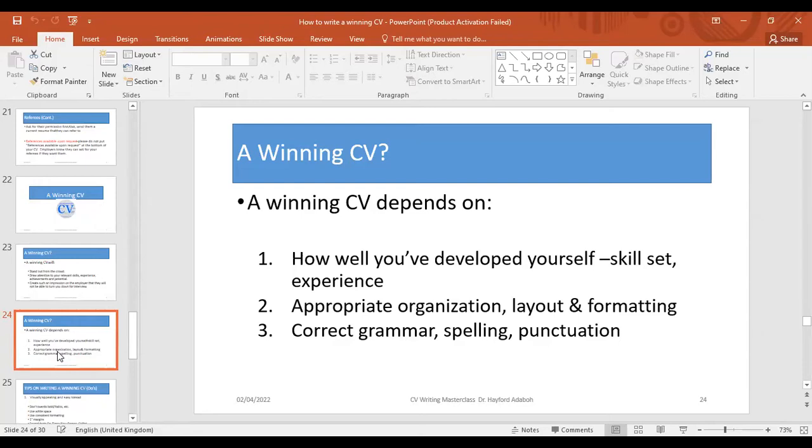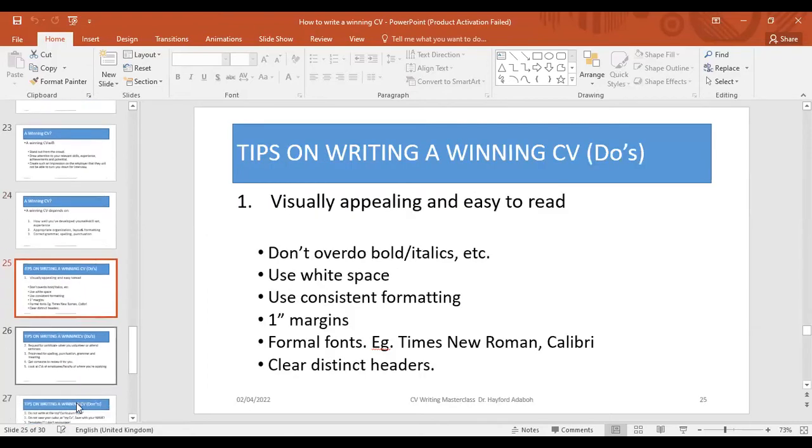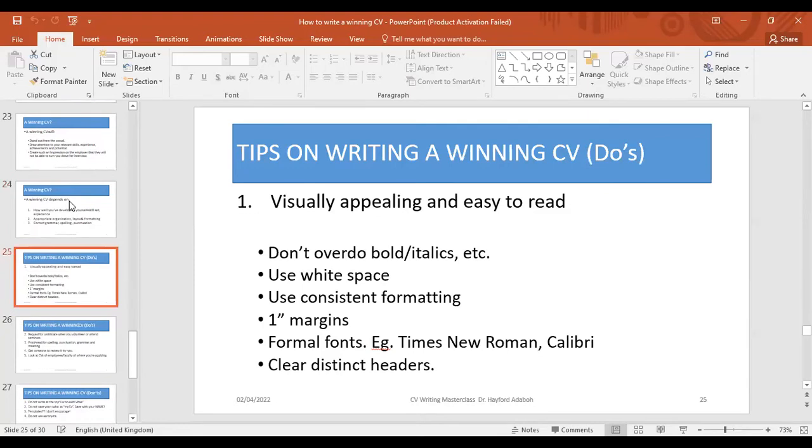Now, the third one is about grammar, your spelling, and your punctuation. A CV is a brief document. Yesterday, I mentioned it being 2 pages, 3 pages, or even for a resume, 1 page or at most 2 pages. It tells a lot if you still find spelling mistakes, typos, and punctuation errors on your CV. If those things are present, then it will portray you as someone who doesn't pay attention to detail. And that will not give you a good CV.